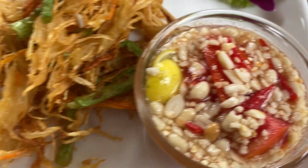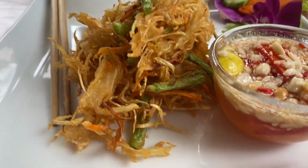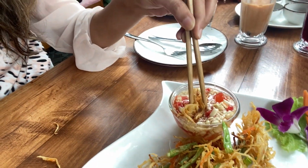I'm a vegetarian and my friend chose to be a vegetarian that day. So for appetizer, we got fritter papaya salad. Time to try this papaya fritter in this exotic sauce.